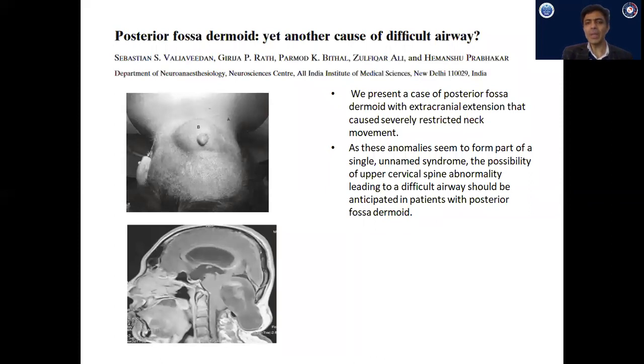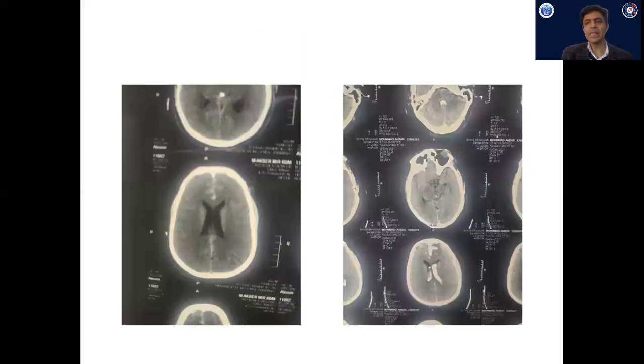Another thing that we need to keep in mind is the stability and the range of movements of the cervical spine. This was one of the difficult airway scenarios I encountered in my clinical practice: a patient with a posterior fossa tumor, and the tumor had invaginated the cervical spine also, so there was severe limitation of cervical spine movement, and we had to resort to fiber optic intubation as the conventional means of intubation failed in this patient.